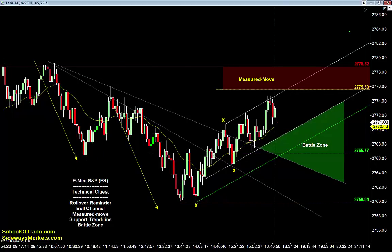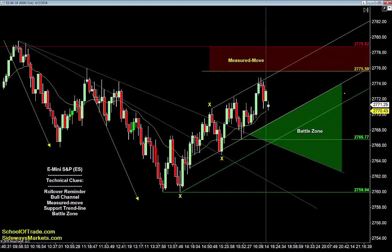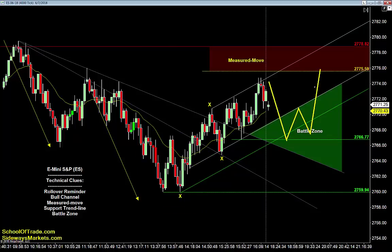So we know we have some support. I know I want to be a buyer. Here are the patterns that I'm looking for here tomorrow. You'll notice we're already at the moving average right now. So if we pull back, what's going to happen? If we pull back, we're looking for one of these bad boys. A one, a two, up and go.